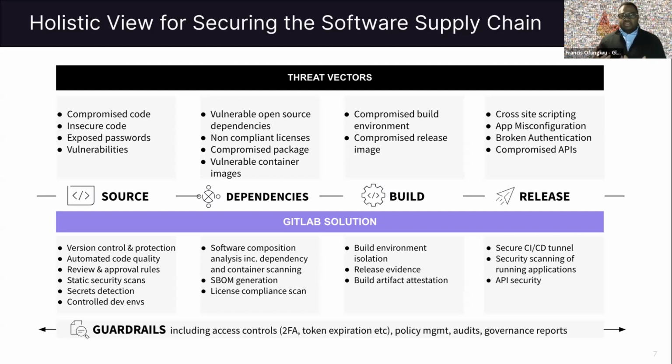But it also means isolating the build environment, making sure the right access controls and the right separation of duties are there in terms of who has access to that build environment, and building that attestation and release evidence that certifies that there has been a level of integrity throughout the build chain.